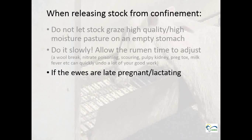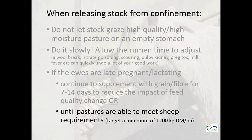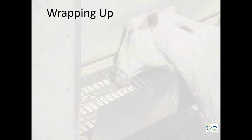If the ewes are late pregnant or lactating, continue to supplement for at least a week to 14 days to try and reduce the impact of that feed quality change, or continue feeding until pastures are able to meet their requirements, with a minimum target of 1,200 kilograms of dry matter.